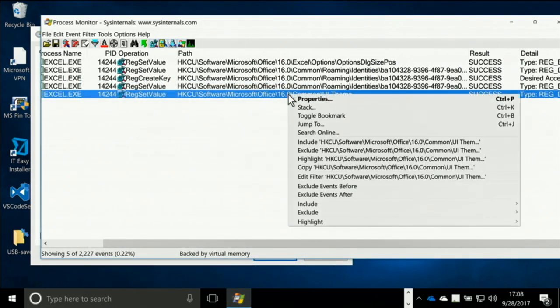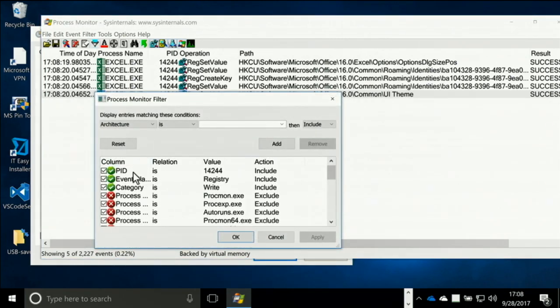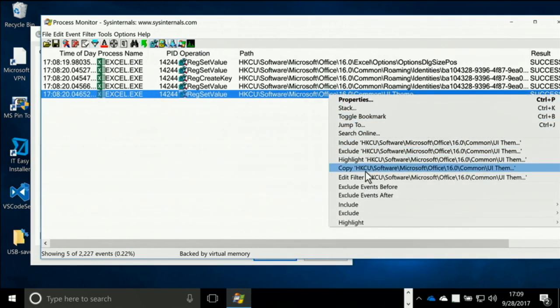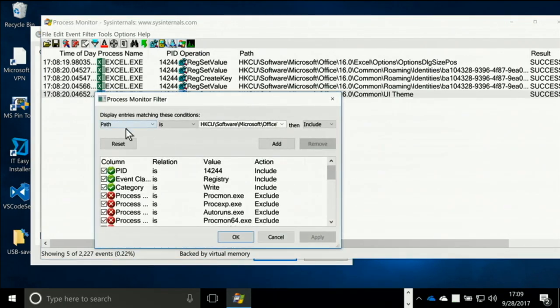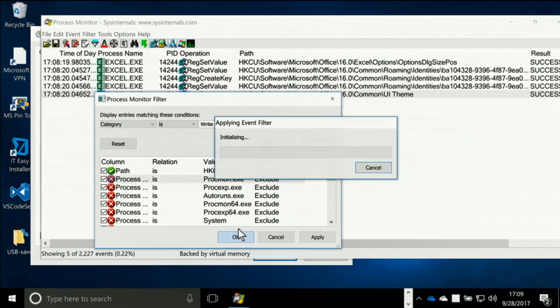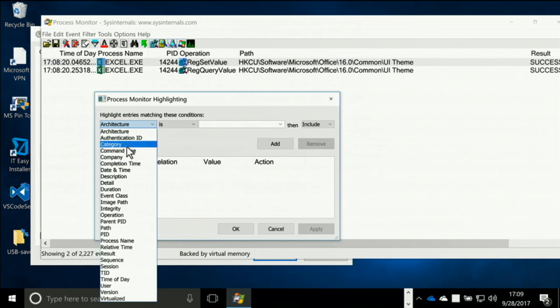So what I want to do now is a trace that looks for entries like that. So I'm going to get rid of that. I don't care what process is doing it. Actually wait, let me edit this filter. Path is that, yeah, that's good enough. And it's a write event. Actually, let's just leave that. We'll take that out, and instead we'll highlight write events. Category is write.